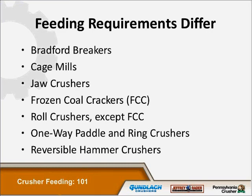TerraSource Global manufactures many different crusher types, as I mentioned. I'm now going to discuss the feed requirements of each of these types and explain why the requirements differ. We're going to talk about Bradford Breakers, cage pactors or cage mills, jaw crushers, frozen cold crackers, which are single roll crushers, other roll crushers, 2-roll and 4-roll crushers, and one-way paddle and one-way ring mill hammer mills, and then finally reversible hammer mill crushers.